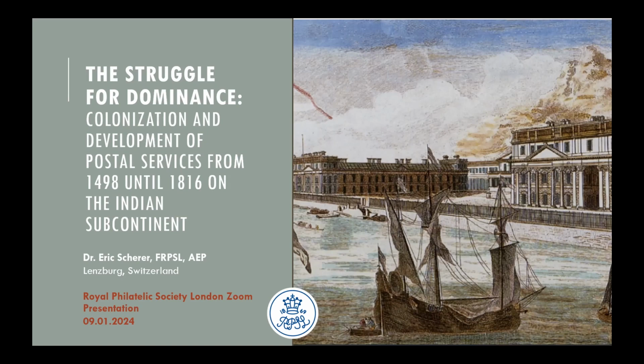About the timeline, I'll start, and that's rather easy, with the Portuguese arriving in India in 1498, and I pretty much end with 1816. Many people, especially philatelists, somehow don't understand why I choose 1816, but 1816 is a political date which basically changed a lot in India. Many changes had been happening before and were military changes, but with 1816 these were also politically settled.